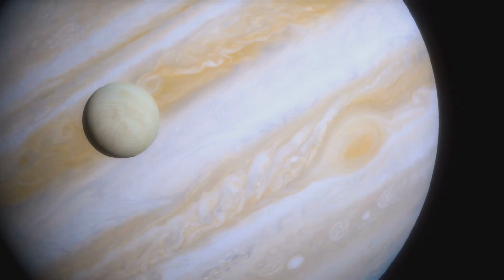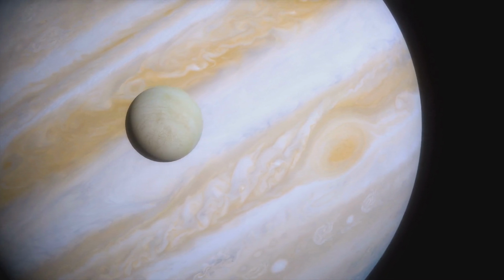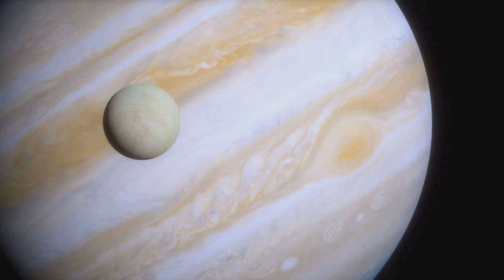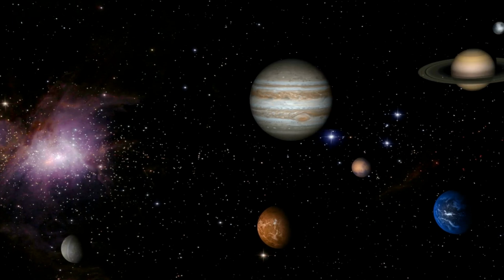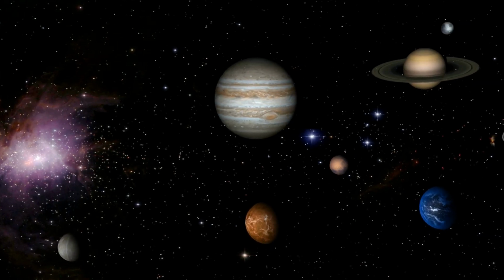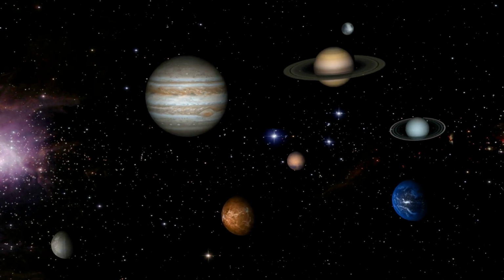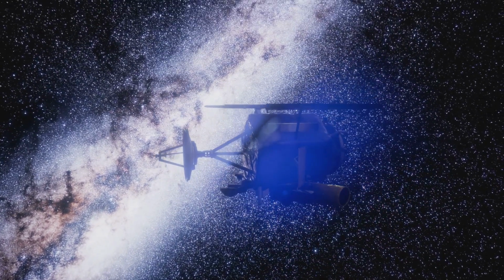By studying Kallichore's orbit, composition, and potential interactions with other Jovian moons, we can gain valuable insights into the processes that shaped the outer regions of Jupiter's moon system. Each new piece of information gleaned from this distant moon contributes to the ever-growing tapestry of our understanding of the cosmos, reminding us that even in the vastness of space, there are always new discoveries to be made.